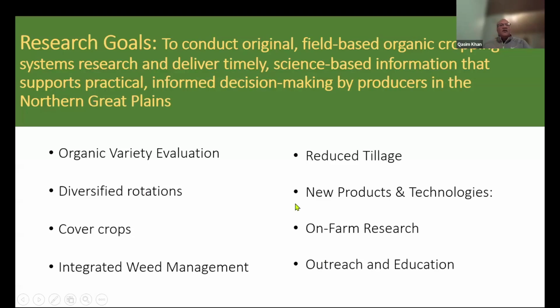Then I looked at what research needs to do that will benefit farmers in this area. So my goal is to conduct original field-based organic cropping system research and deliver timely, science-based information that supports practical, informed decision-making by producers in the Northern Great Plains. To disseminate what we generate, we have annual reports and other methods, like field days, so we can share our information with the farmers.